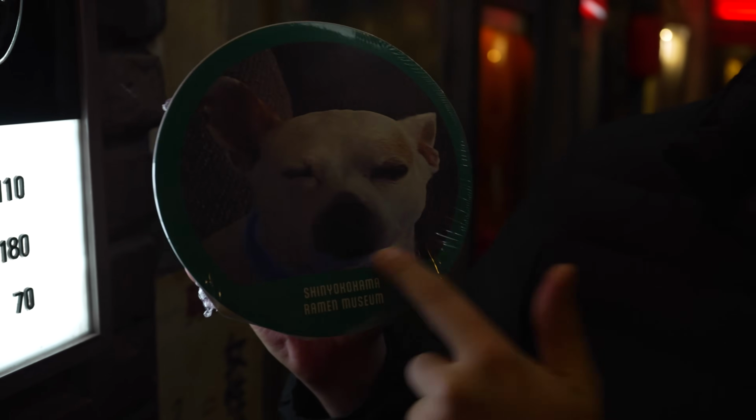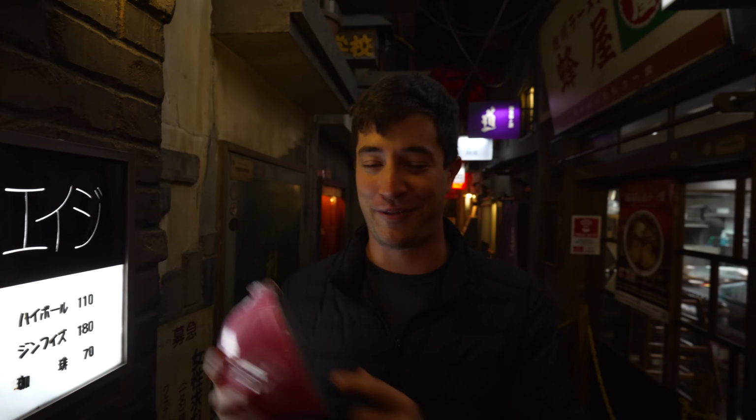That was some really delicious ramen, really unique experience. You can also make your own custom bowl of ramen, similar like we did at the One Cup Museum. What I love about this place though is you can put your own picture on the front. So I put my dog Frank on the front of it.